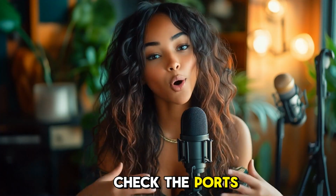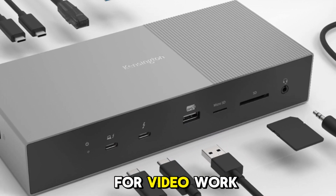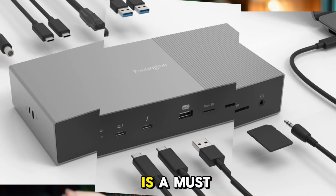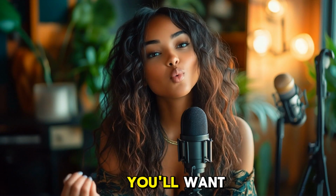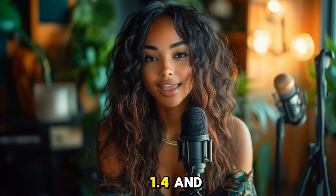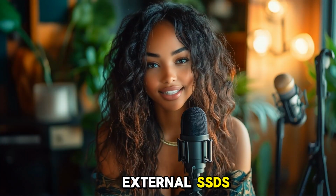Second, check the ports. Don't just count them, look at the type. For video work, a built-in UHS-II SD card reader is a must-have. For multiple high refresh rate monitors, you'll want HDMI 2.1 or DisplayPort 1.4. And make sure you have fast USB ports for your external SSDs.